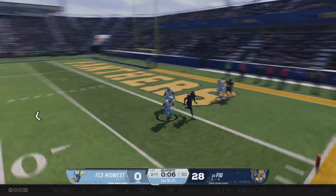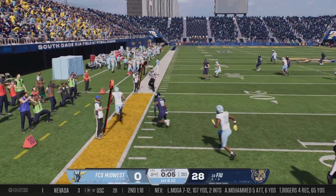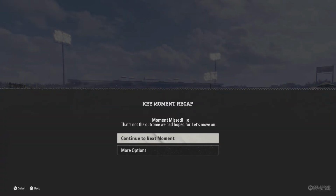Fires to the wideout. And that ball is intercepted at the goal line. He goes out.